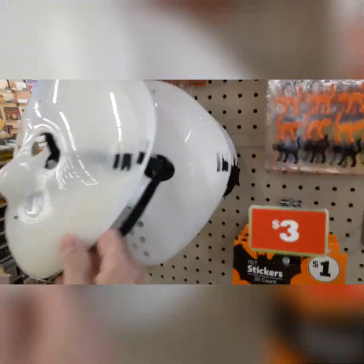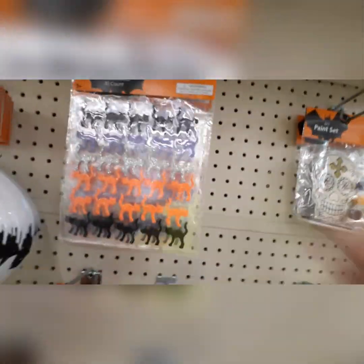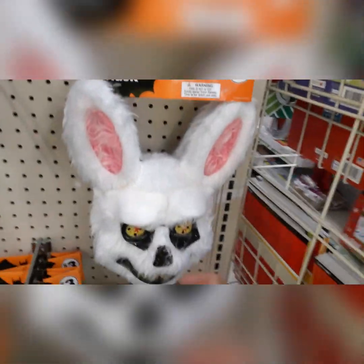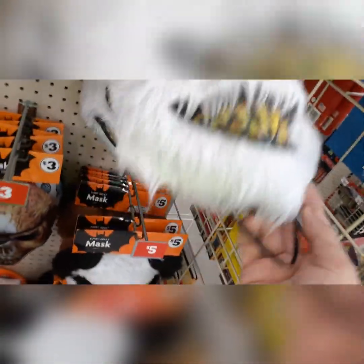Ooh, we got masks. Our Jason masks for $1. They're thin plastic, need to be stretched out a little bit, but they're fine. Glitter kitties, painting sets for the kids for $1. The masks are pretty cool. That's $5. He's got fur on them, creepy eyes, creepy paint.